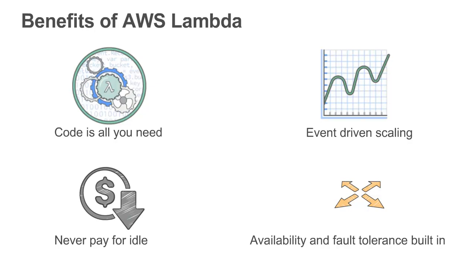Lambda charges you on a per request basis, and the compute time is measured in increments of 100 milliseconds. What that means is that if you want to build an API, you don't need to have an instance constantly running, waiting for requests. If your API does not get called, then you pay 0. If you do receive requests, you only get charged for the requests that we actually handle and execute.